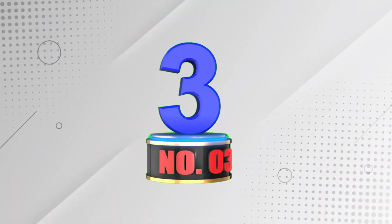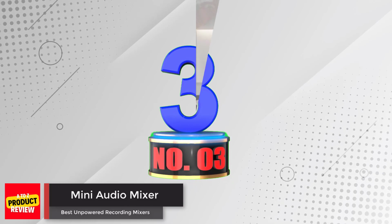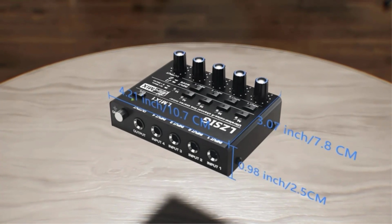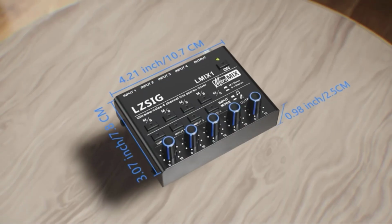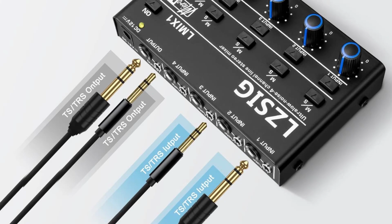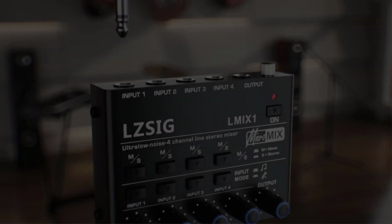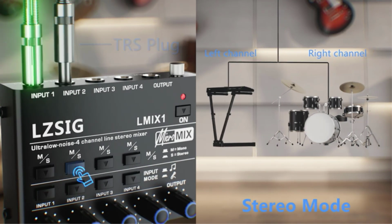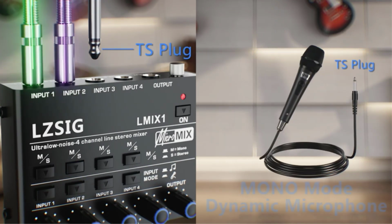Number 3. Mini Audio Mixer. The LZIG mixer is a compact stereo line mixer perfect for sub-mixing various audio sources into one-channel output. It features a 4-in-1 function for integrating multiple audio inputs, ensuring you have enough channels for your microphones, instruments, and devices. With its low-noise design and high-quality operational amplifiers, this mixer delivers distortion-free sound.